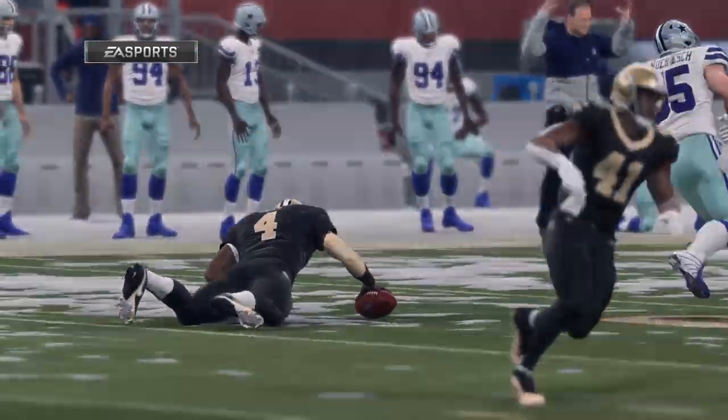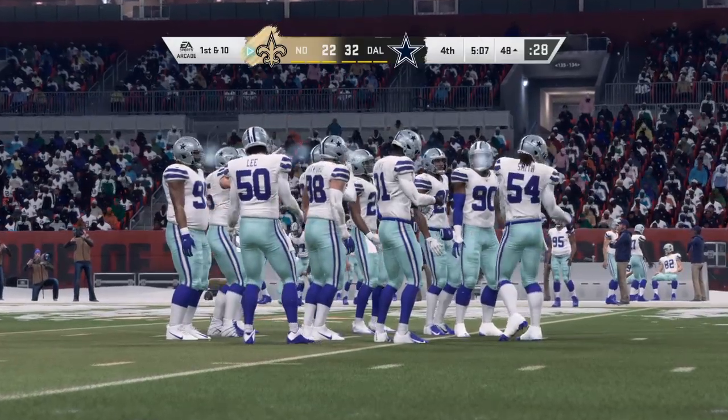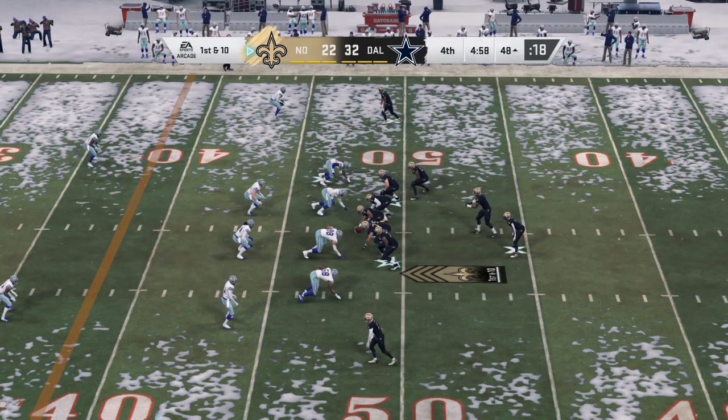Well, and you want this from your leader, right? With this deficit, this stage of the game, second half, no quit in him. Zero. So from Cowboy territory now, here's 1st and 10 at the 48-yard line.